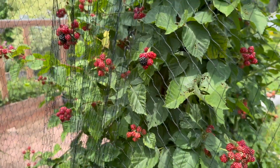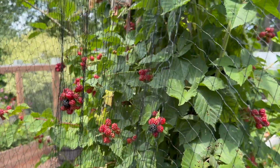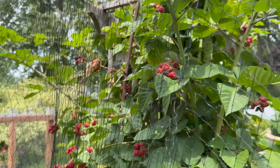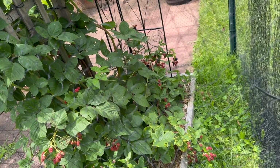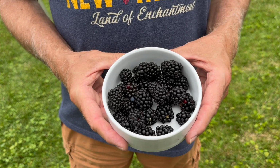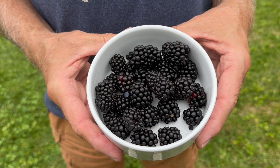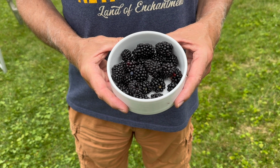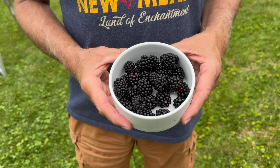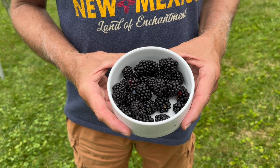Well, this is our cage of thornless blackberries, and they have started to ripen. Al is holding the precious cargo, the first harvest of blackberries for 2024, and they are delicious because there's quite a few that didn't make it to the bowl.